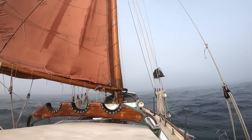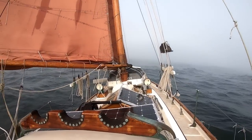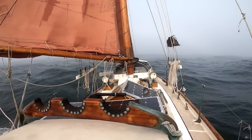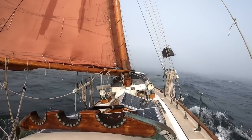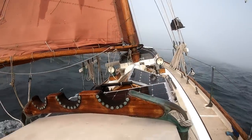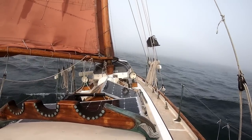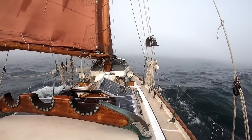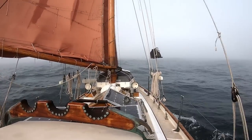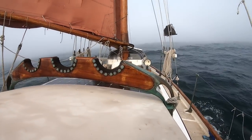These forecasted stronger winds have finally showed up. So we got south to southwest winds, holding around 17, 18 knots now. I just put a reef in the staysail, so a reef in the staysail and 2 reefs in the main, just to get her back comfortably canvassed again. And we still got fog. Blue sky overhead, but fog. We're sailing through a cloud.